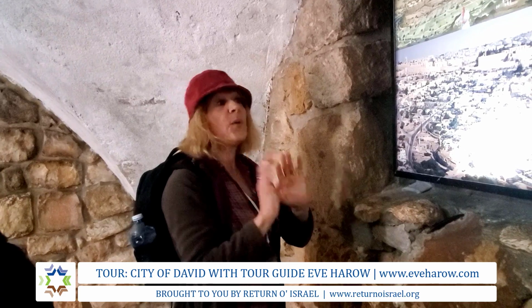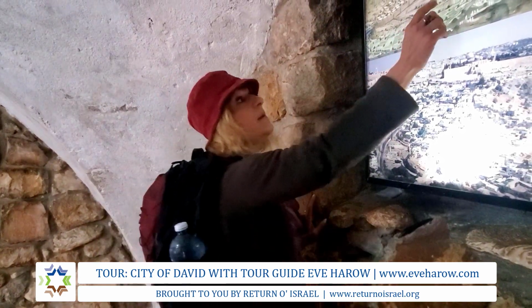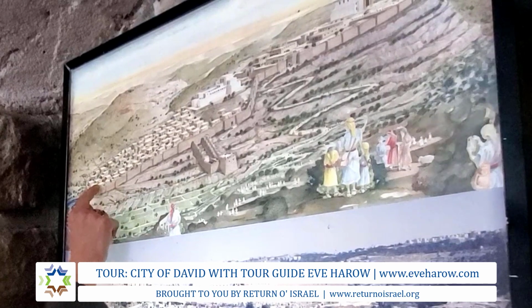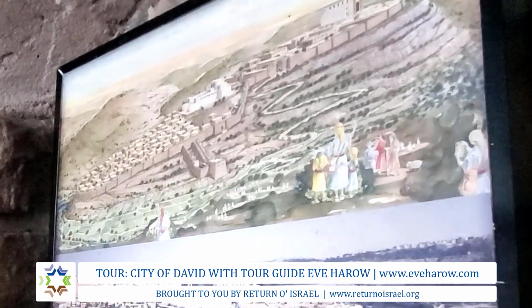So one of the things that we think, and not everybody agrees, but that we think he does, is he builds a pipe that drains the water from here, goes underneath the city, puts the water in here, and then extends the walls. And that's how he keeps the water safe inside the city.